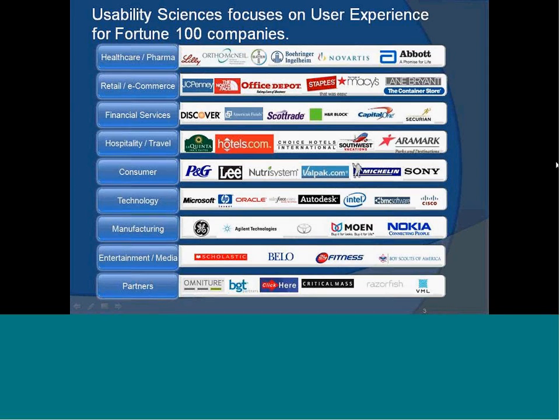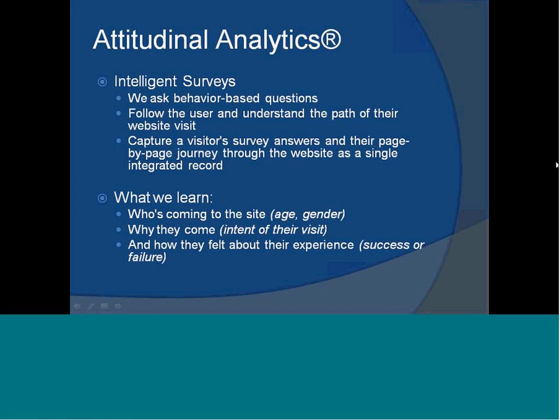Our customer base is primarily Fortune 100 companies. I won't walk through all these companies, but we are involved in many industries such as healthcare and pharma, a lot of e-commerce sites, financial sites, manufacturing, and of course we have various partners that we also do work with.